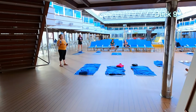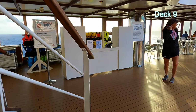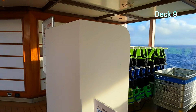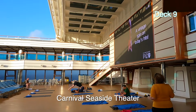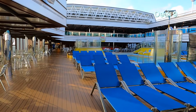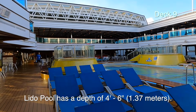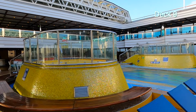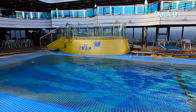And apparently they're doing some sort of class. We're getting ready for one. So this is where you can get towels. That leads up to deck 10. There's the big screen where they show the movies. And these are the loungers you'd lay on to watch the movies. This is the swimming pool. And it looks like it's 4'6" deep or 1.37 meters. I've never seen it written that way, but whatever.